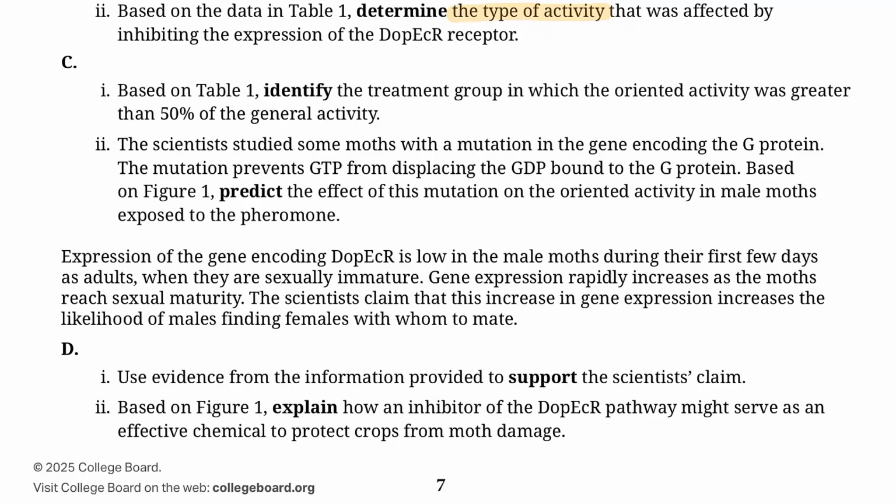2DI. Use evidence from the information provided to support the scientist's claim. So we're going to support, that's our action word. We're going to have to give some information that explains why the scientist's claim is correct. We got to support it somehow. Now the question to me is, what information are they providing? Using the information provided, are we talking about the blurb here, or are we talking about all the other information that precedes these statements? That's a really good question.